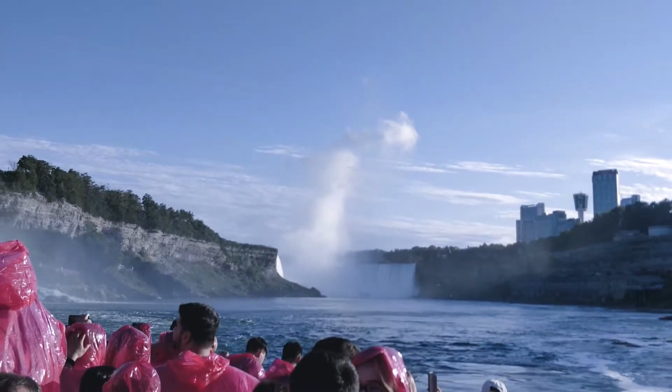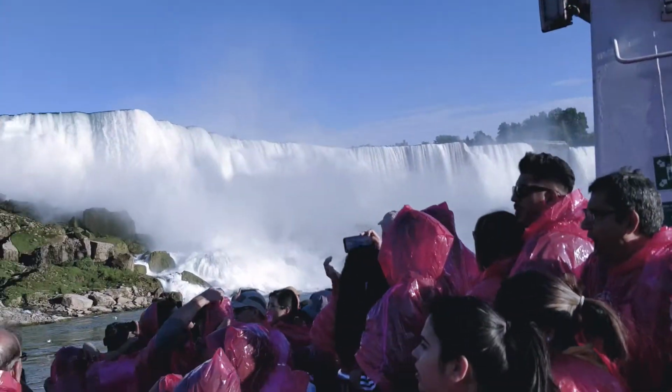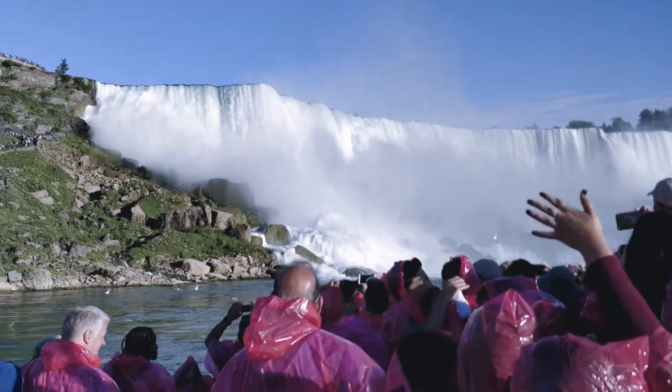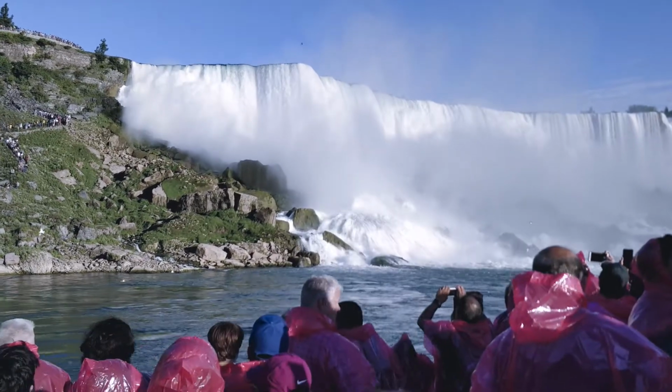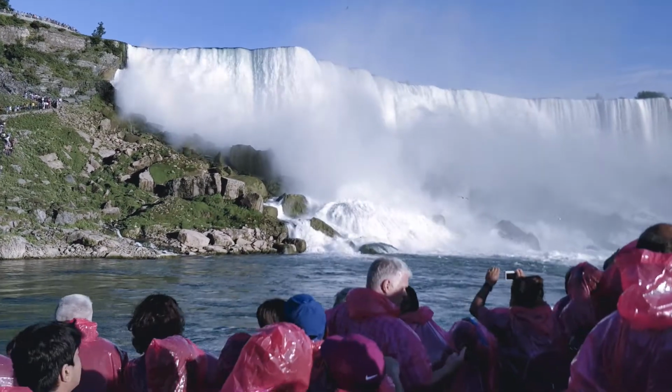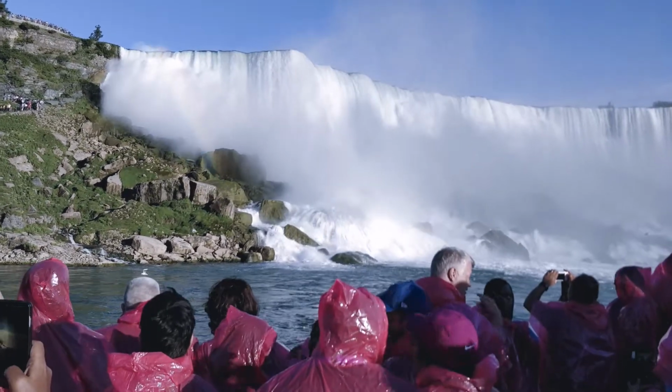As we make our way up the Niagara River, look to port, or the left side of the boat, where we will pass the American Falls. It can best be described as the American side of Niagara Falls, which in comparison is a smaller waterfall that lies far to the left of the Horseshoe Falls and is located between Prospect Point and Luna Island.